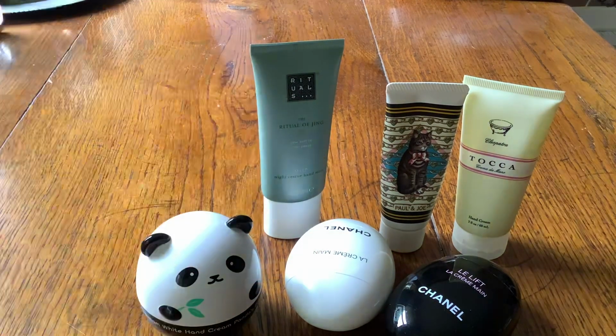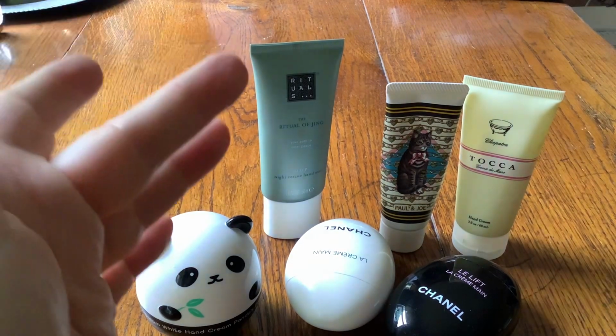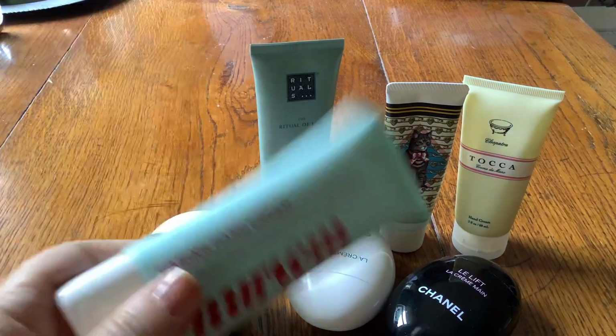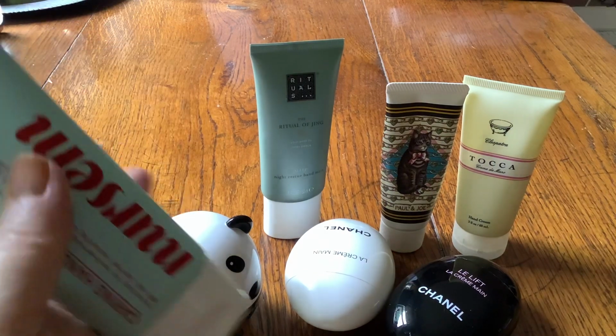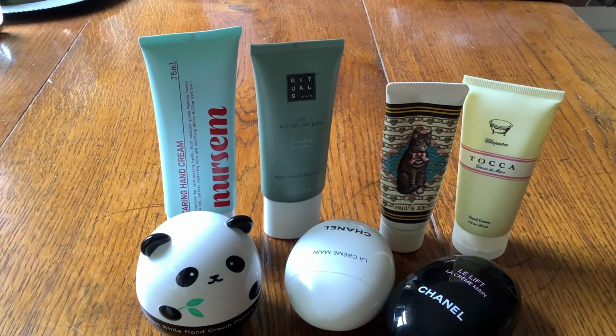So the only thing that might bother some people is the very, very strong fragrance, which is slightly surprising for something that was developed with nurses, although, to be fair, it's not for medical grade use or anything like that, according to what they say. And some people might find that off-putting. It's a very strong floral scent. I find it quite pleasant, so it doesn't bother me.